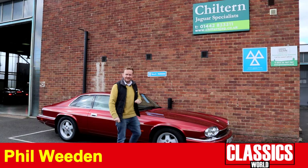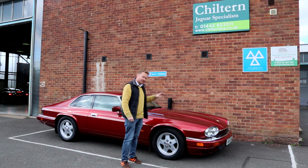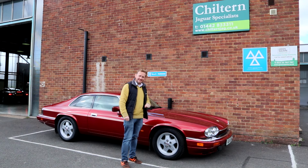So the car we're here to drive today is a 1994 XJS 4-litre coupe, one of the very last of the XJS. It ran for 21 years. So we're going to go out and find out if it really aged as well as it looks.